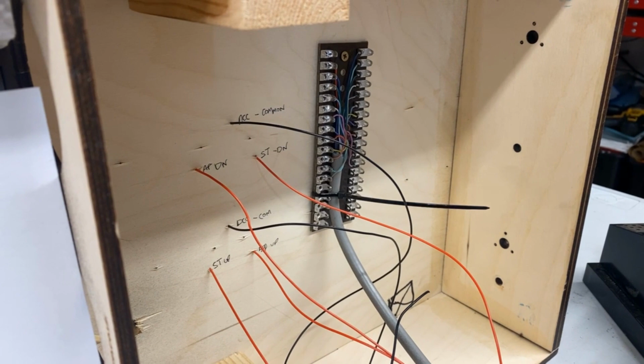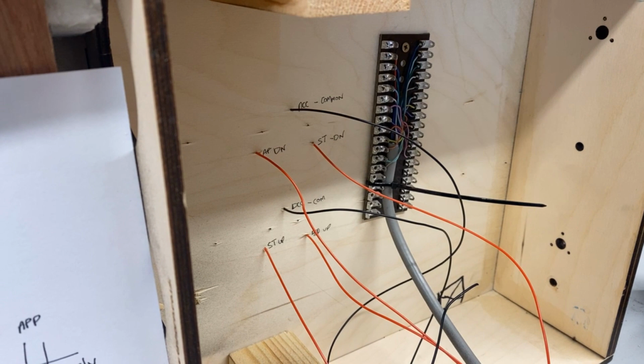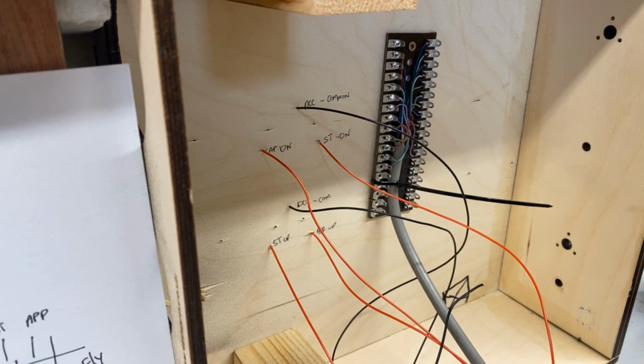So what we're going to do is start doing some wiring on these. Now, as you can see, these wires are quite small, so this is the reason why I've had to double up on some of the stuff.